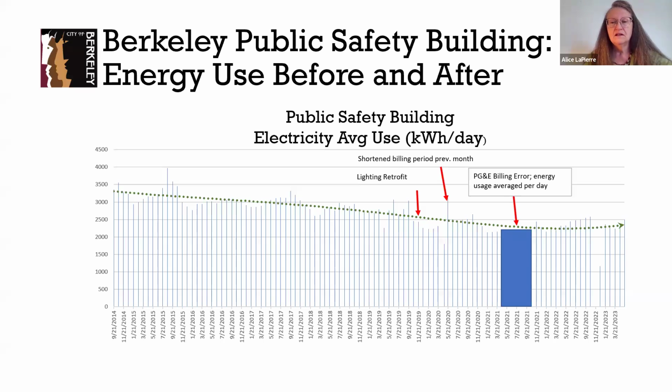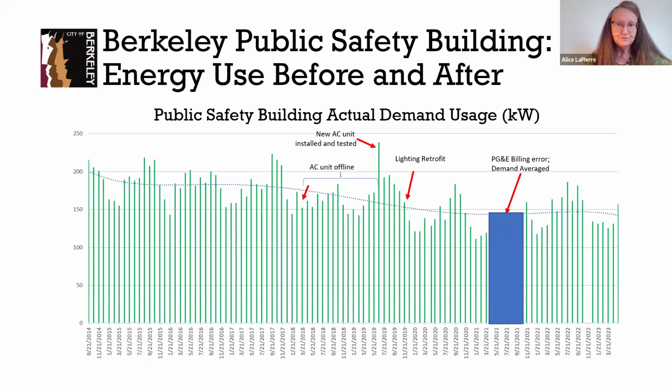And then there was a big hiccup in the billing with bill credits and just rebates and other weird things going on there. So when I do an assessment, I like to do an average kWh per day to see what's going on. And you can see the trend line has shown that we have been able to maintain that drop in energy consumption even post-COVID. So next slide, please.